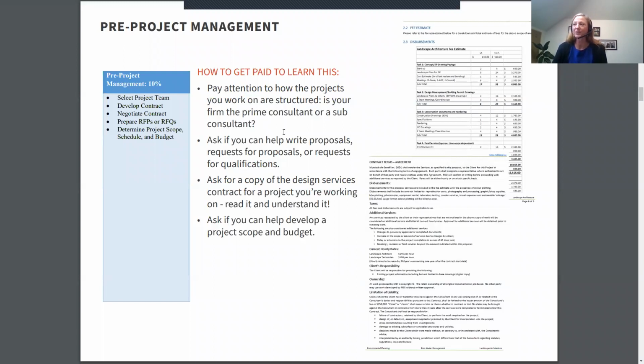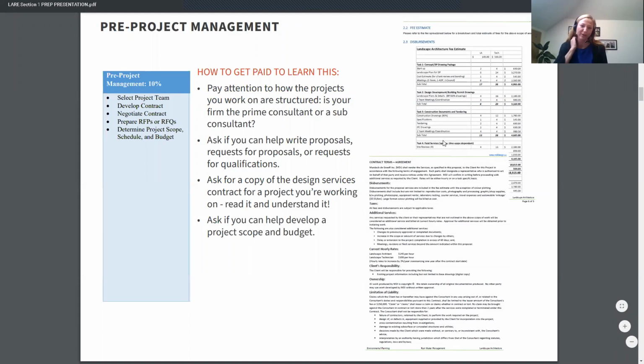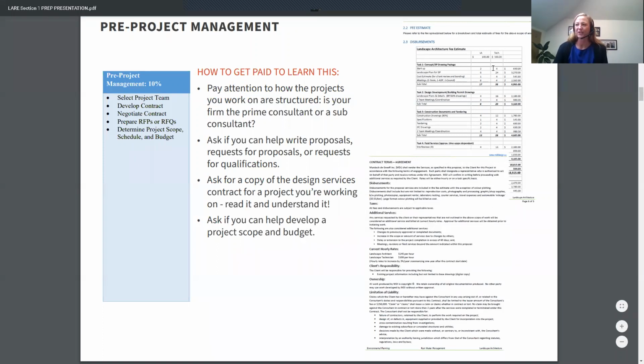Writing proposals, and reading through your proposals and your standard contract for design services, would be a really useful task to prepare for the exam. Before I wrote the exam, I did have some opportunity to help write proposals at Murdoch. So I got to do things like putting together a project scope and a budget. That's an example of that.